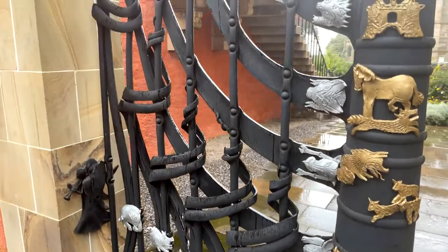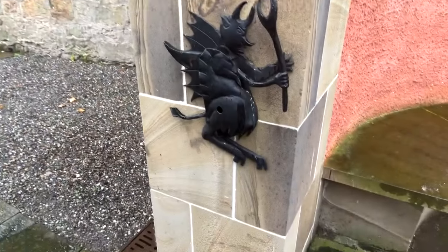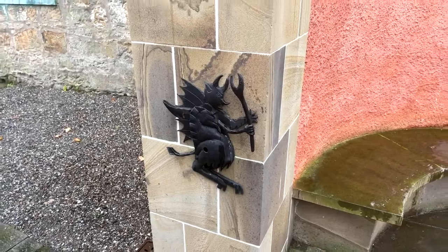So I'm going to show you the two hinges. So here's the first hinge. You've got the devil. Okay, now wait till you see the other hinge.